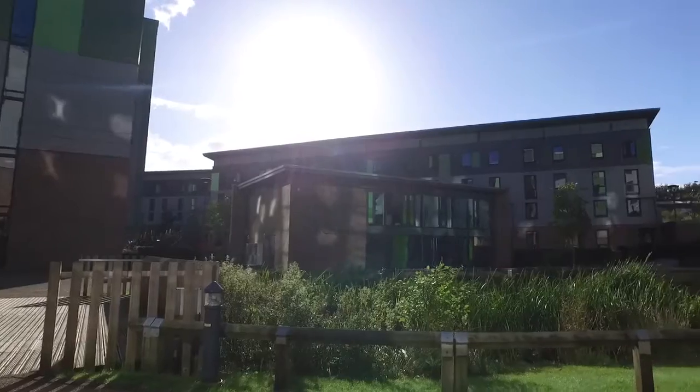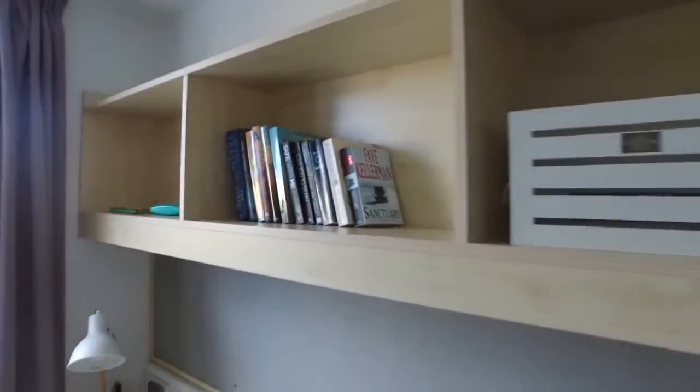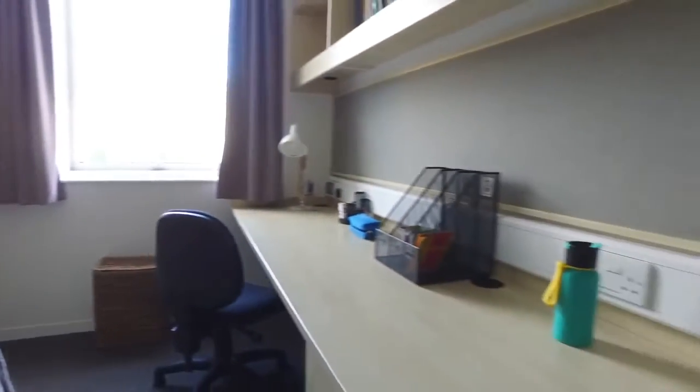Here at the Green, we have townhouses and en-suites to choose from. This means in the townhouse, you get your own room, but you have to share the bathroom with one other person that's living right next to you. Whereas in the en-suite, you get your own room and the bathroom is actually inside your room.